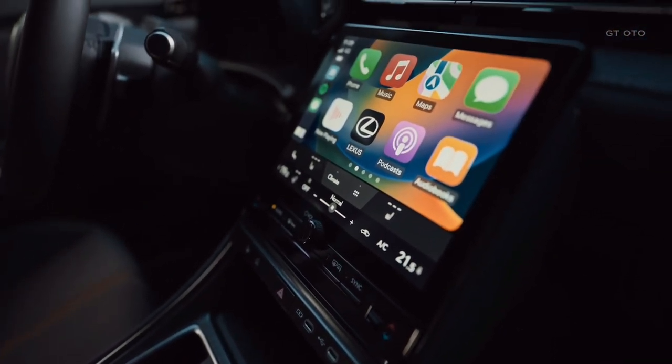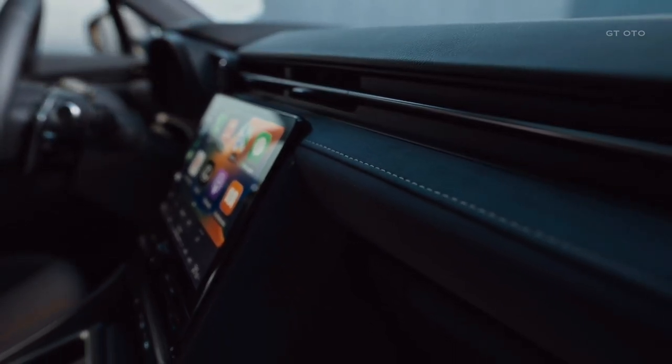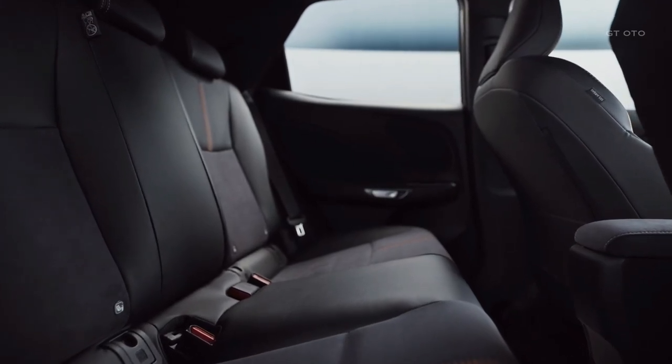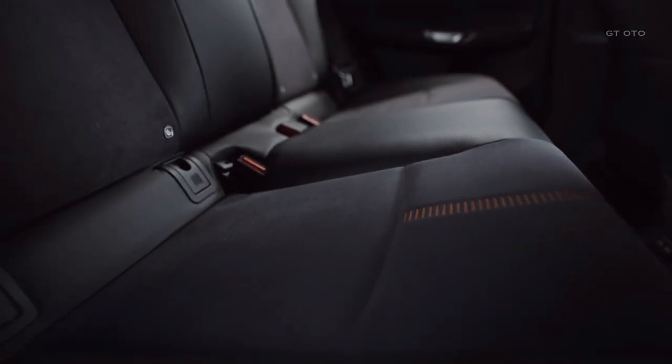The interior offers premium features such as a 13-speaker Mark Levinson stereo, semi-aniline leather or vegan synthetic leather seat upholstery, ambient interior lighting, and unique cabin trim. European buyers will also have the option to personalize their LBX through Lexus' bespoke build service.